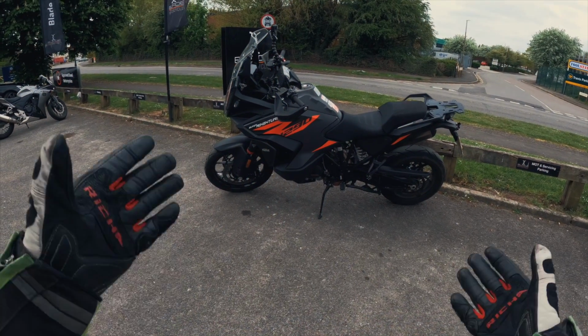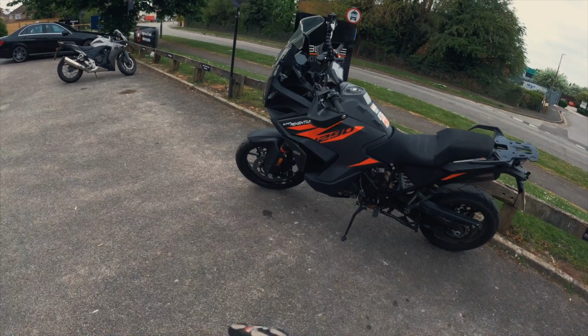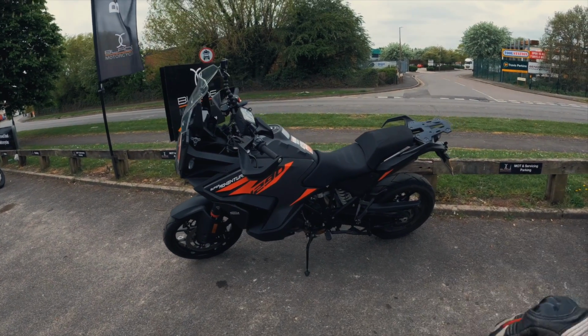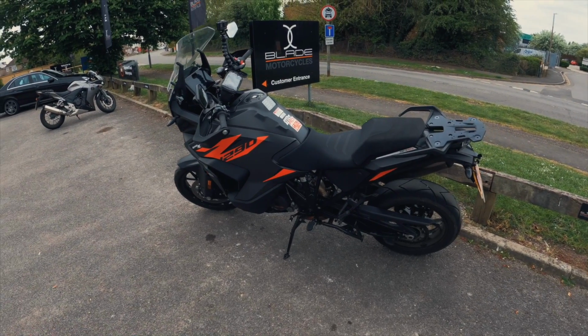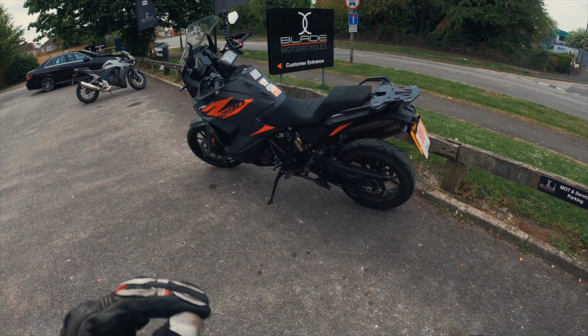Okay guys, so the KTM 1290 Super Adventure S. This is the road version. They do more of an off-road bias version as well with a 21-inch front wheel, and that is exactly the same, but it's called the R, the KTM 1290 Super Adventure R. So today we have the road version, retailing at £15,599 on the road price.